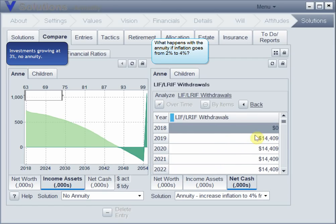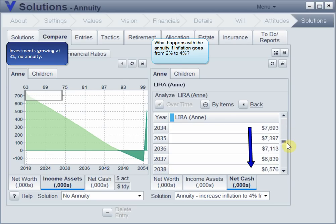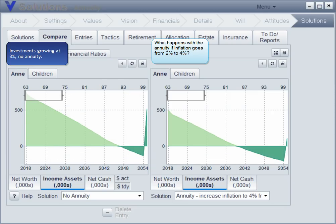So here we see the steady payment, but we'll put this in today's purchasing power. We'll just look over time, and we can see how inflation is just eroding the purchasing power. If we go way out here to age 95, that $14,000 is now only worth about $4,000. So of course, as inflation erodes the annuity value, we have to draw more from the capital. I guess, however, if inflation is rising, probably interest rates are going to rise too.